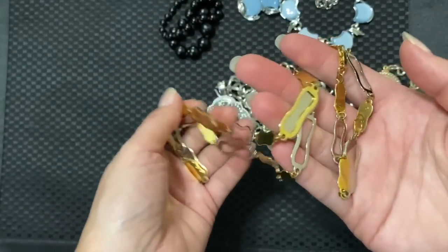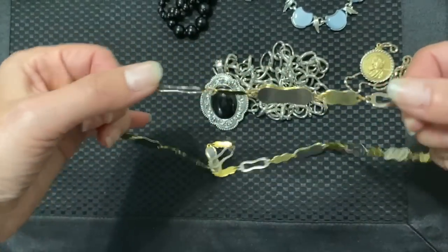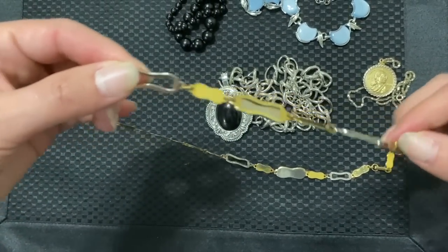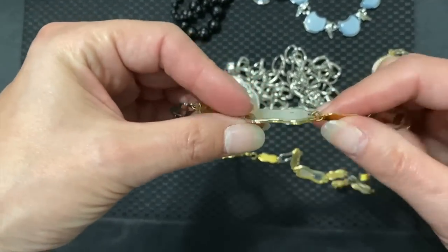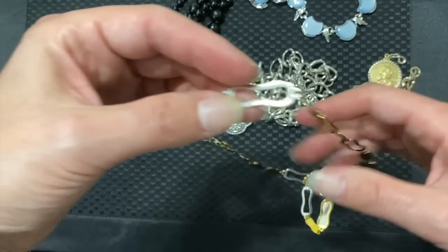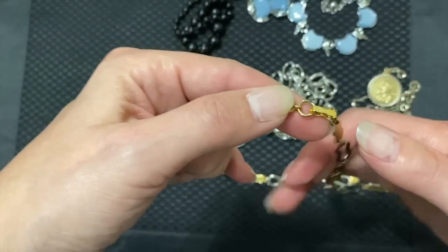This one is another one I really wanted to keep. This is so great. Look at this. This is vintage. It has the telltale older fold over clasp. Look, this is all two pieces when you see them together like that. This is stunning. This will be available, and there's the clasp right there.